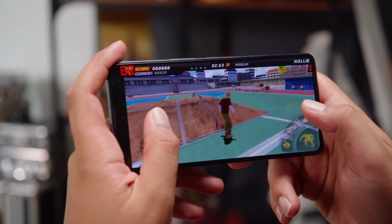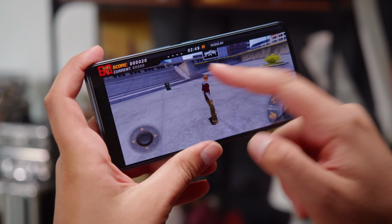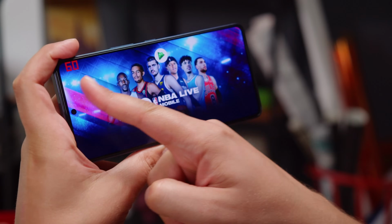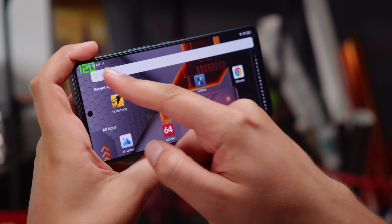Arguably the greatest issue with the gaming credentials of the GT10 Pro was that we weren't able to run any games at 120Hz, even the ones that we know can go beyond 60 FPS. Even if you force 120Hz from the display settings, you're still limited to 60.